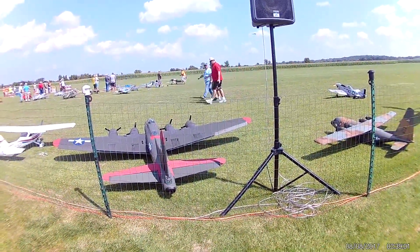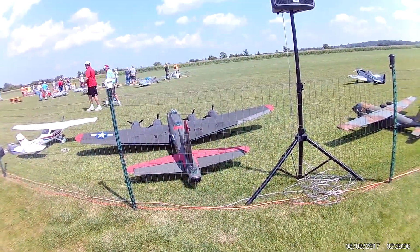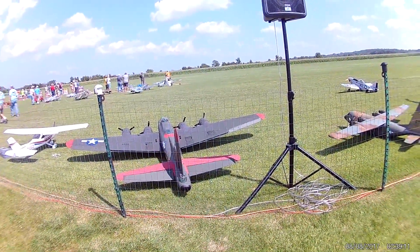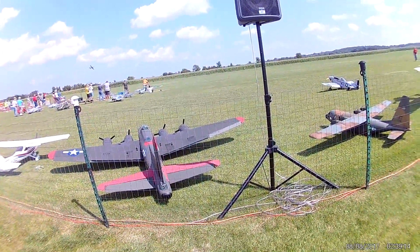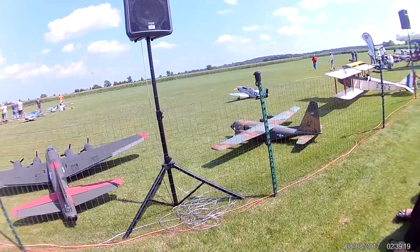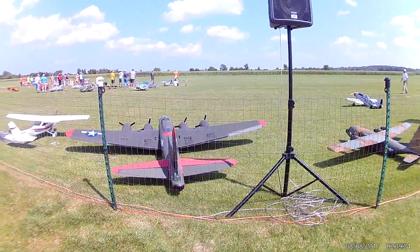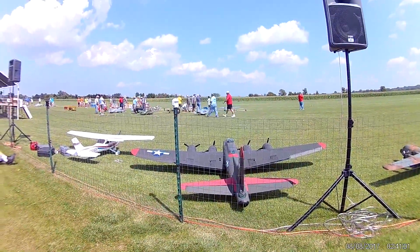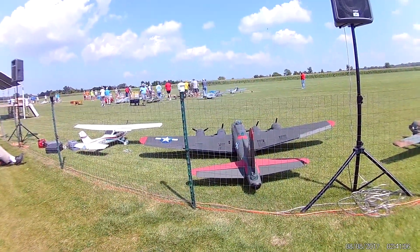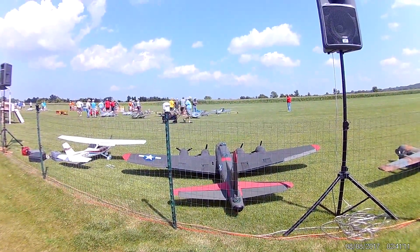Yeah, he likes to talk. I think the jet's coming around again. See if we can catch him. Here he comes. The Stuka. There's the jet. There he goes. The jet's coming around again. Let's see if we can get him. Coming down for a little flyby, I think. Here he comes.